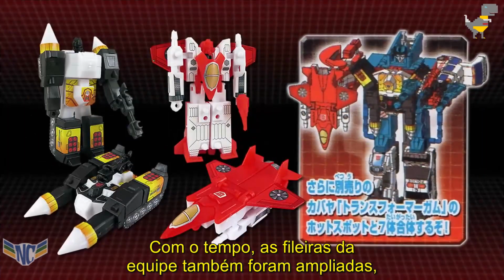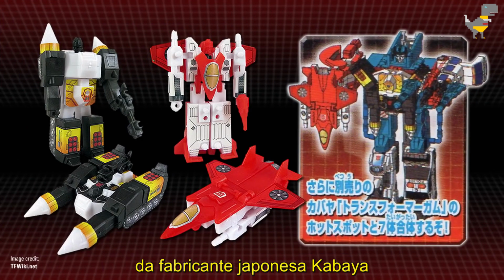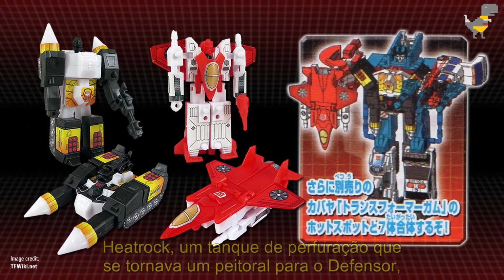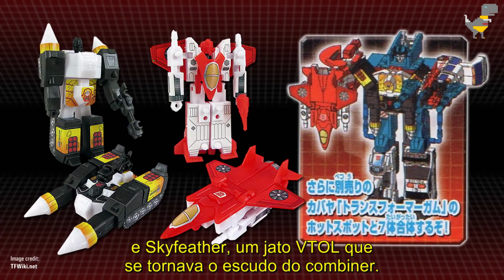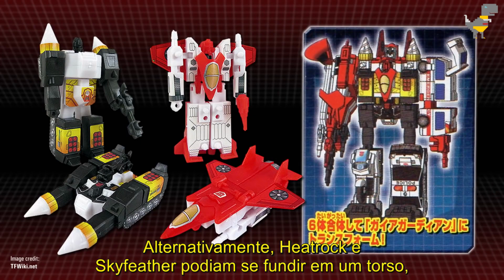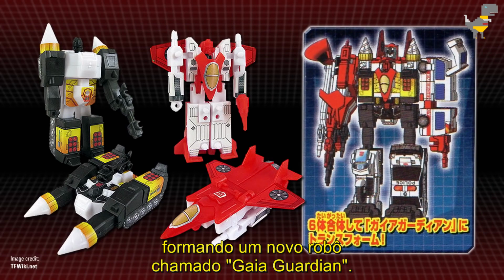Over time, the team's ranks have also been added to, starting with a 2012 series of model kits by Japanese manufacturer Kabaya, which added 2 new members to the group: Heatrock, a drill tank who became a chest plate for Defensor, and Skyfeather, a VTOL jet who became the combiner's shield. Alternatively, Heatrock and Skyfeather could merge into a torso and take Hotspot's place in the combination, forming a new robot named Gaia Guardian.